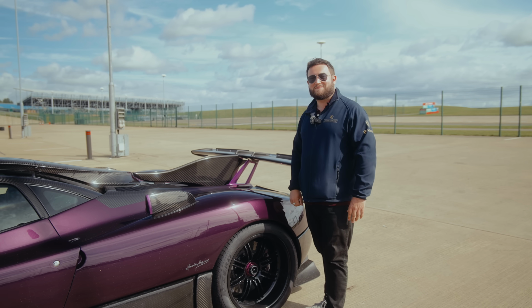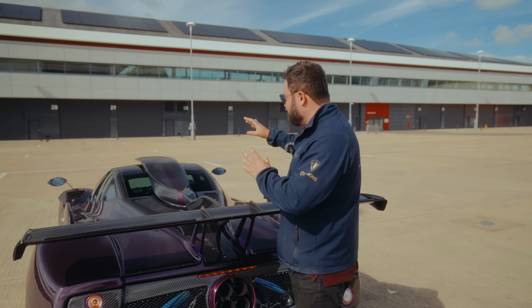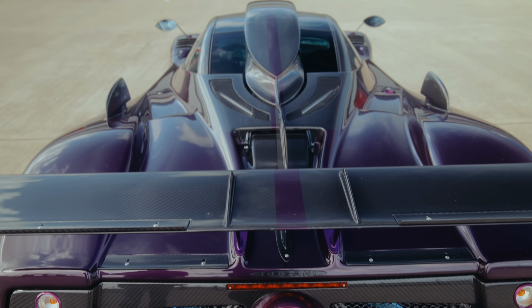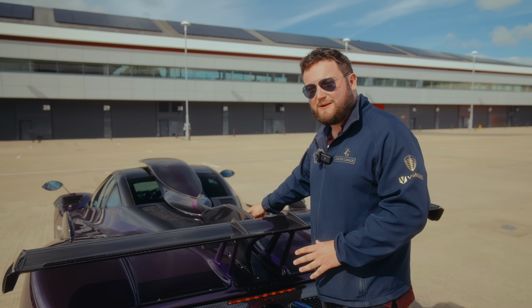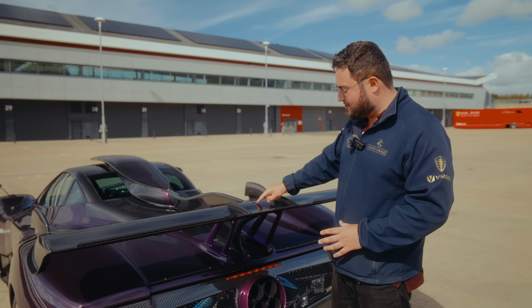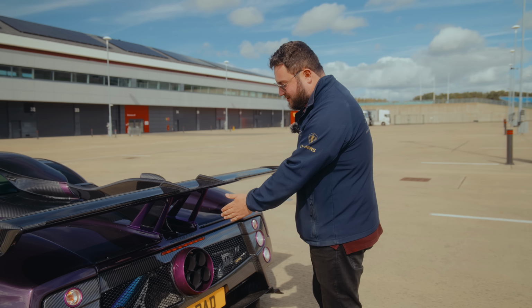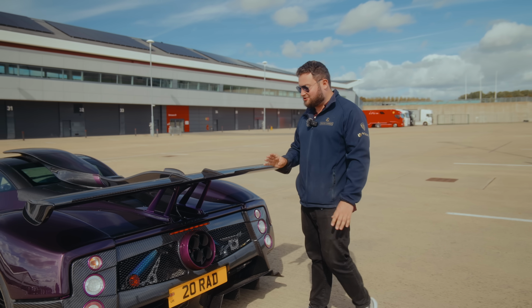Nicely done, Pagani. Now, from someone who's spec'd quite a few cars, one thing I absolutely love is the uniformity of this centre stripe. Now, what I mean by that is you've got the roof scoop. The roof scoop then goes down with the purple stripe that goes into the black carbon and then rejoins on the wing and flicks off at the back, which then nicely meets the quad exhaust tips with the purple surrounds. Just beautifully done, super cool.